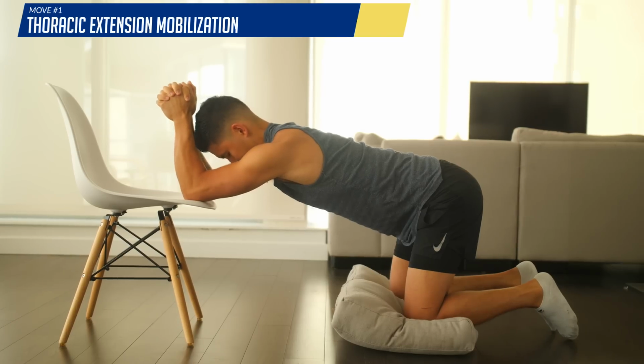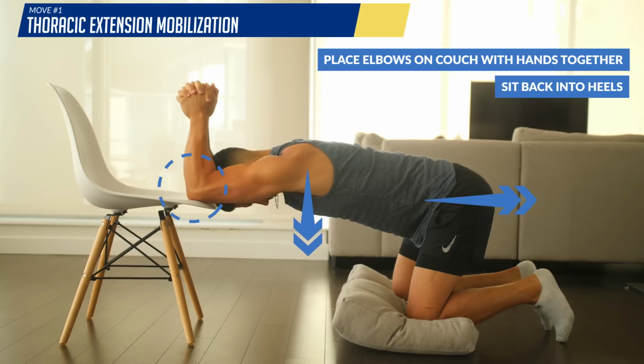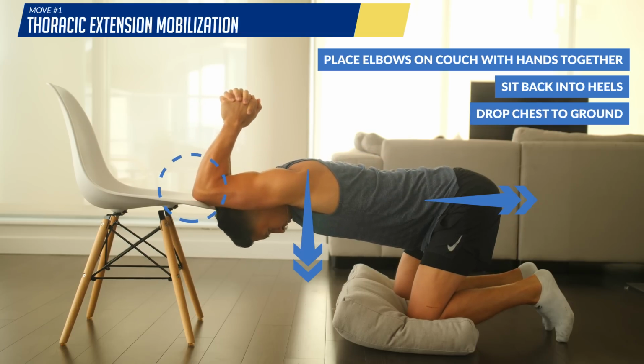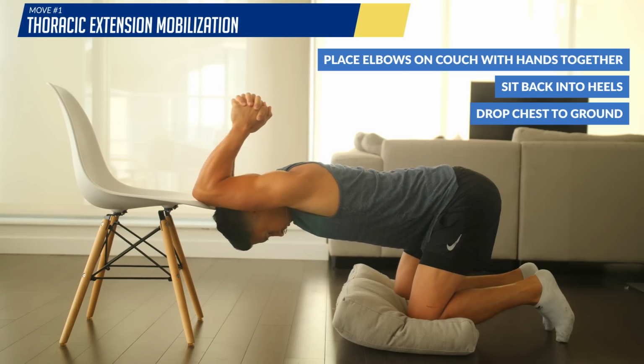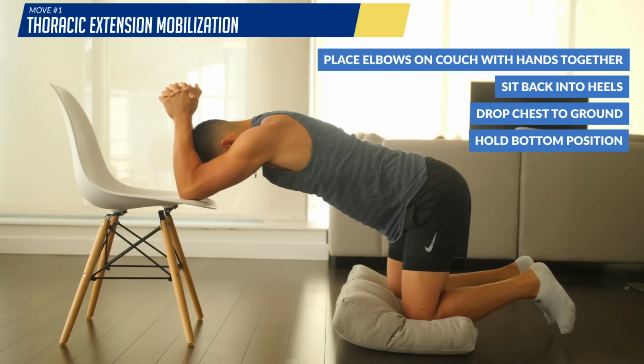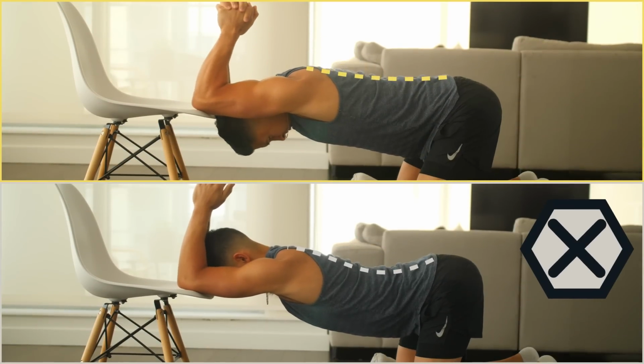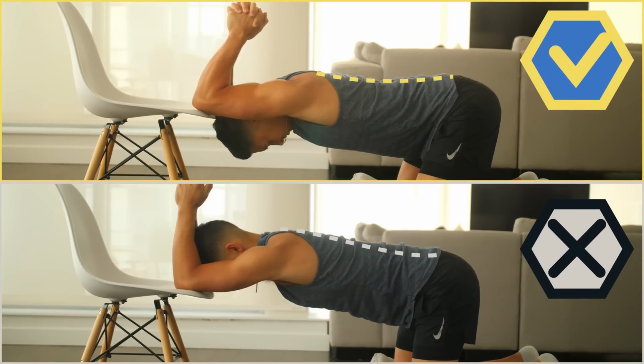Now, if you don't have a foam roller or tennis balls handy, an alternative is to place your elbows on top of a bench or couch with your hands together, sit your hips back into your heels, and simultaneously drop your chest towards the ground. Hold that bottom position for a few deep breaths before returning up, and then repeat for more reps. Again, you should feel this in your mid-back, so avoid compensating and arching that lower back instead.